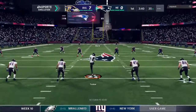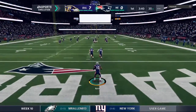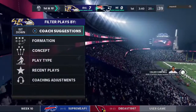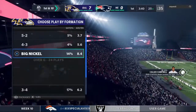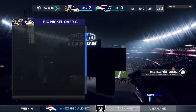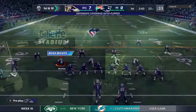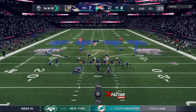Tucker now to kick it away following the touchdown. Taken in the end zone. And this will not be brought out. It's a touchback. At their own 25-yard line. Newton and the Patriots with a 1st and 10 at their own 25-yard line.